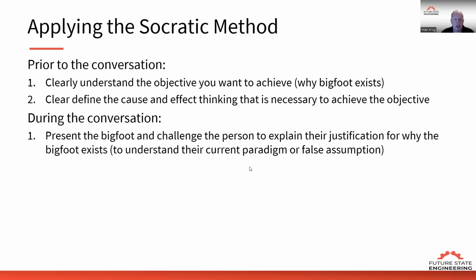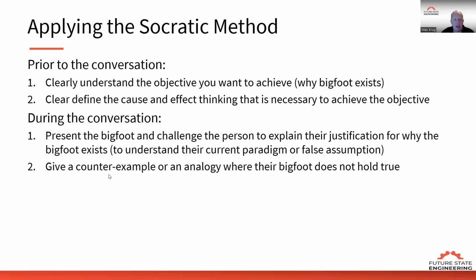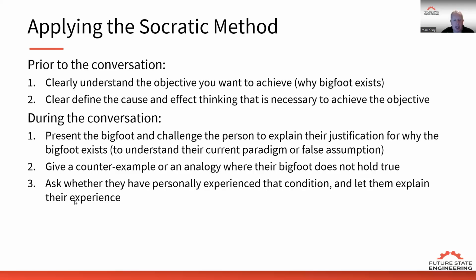So during the conversation, present the Bigfoot and challenge the person to explain why it exists. What we really want to do is understand what their current belief is or their false assumptions. Then from your investigation, give a counterexample of why their logic does not hold true. And then ask them if they've personally experienced a Bigfoot and let them explain their experience.